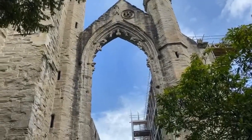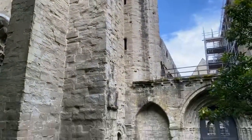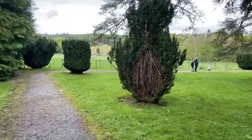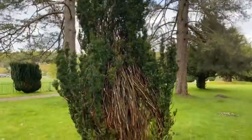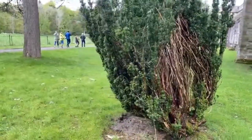And I think we just passed that on the way around here. So you were not allowed to go through this big processional door. And the whole place is full of yew trees. And yew trees have a special place in religious and Scottish mythology as well. Yes, yes. So most of the yew trees.